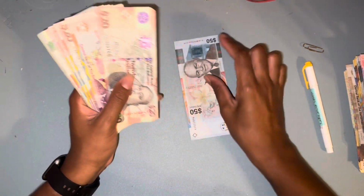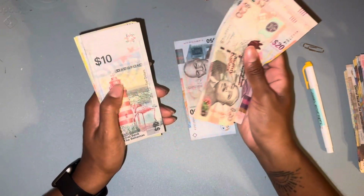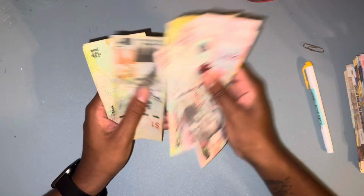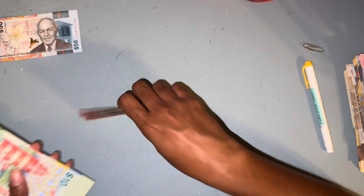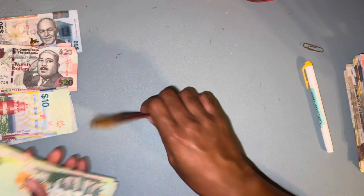And that's 20, 40, 60, 80, and so on. So this is 334. I don't remember how I split it up, so let's just go with the flow, see what happens.